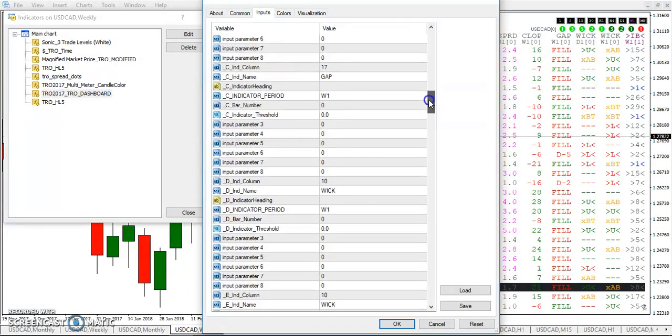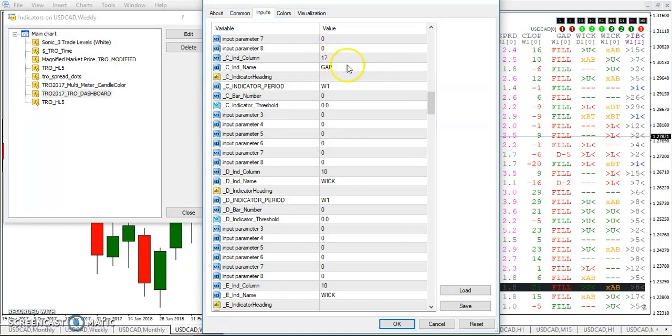So right here, we've got gap. I just say column 17, the indicator name. We're using the gap, okay? Indicator period, W1. And as you can see, bar number, current bar 0, and everything else is zeros. So that's how we get that daily gap right there. Not too difficult.